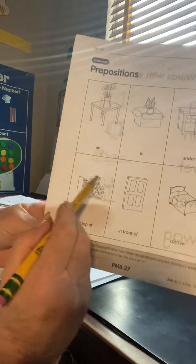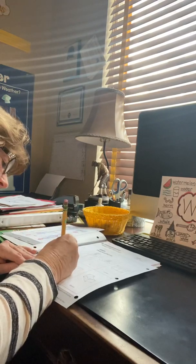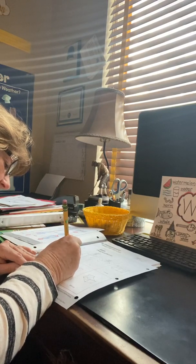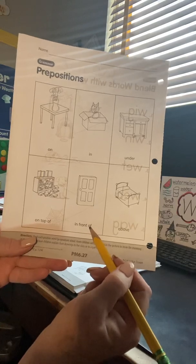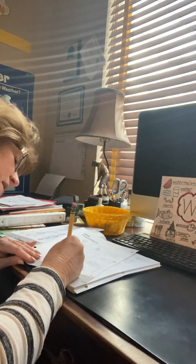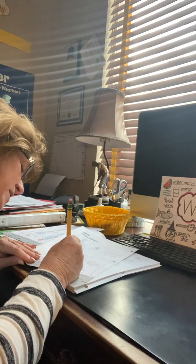Okay, this is a bookshelf. Wow, the books have fallen off. On top of, I'm going to put some books on top of that shelf. And remember, you can draw the same thing as me or you can do something different. Okay, here's a door. We're going to draw something in front of. In front, okay, not on the left, not on the right, not above, in front. How about a welcome mat? How about a doormat that you wipe your feet on? I'll even write welcome on it.